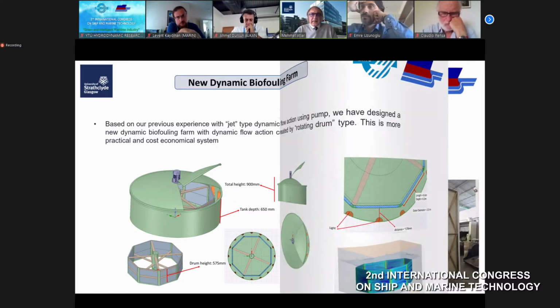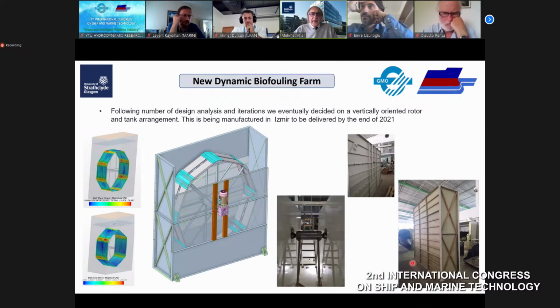After certain design iterations, eventually we said that, okay, we're going to put this rotor in a vertical sense. So we now have the rotor rotating in a vertical sense. As you can see, this is hexagonal, so 8 surfaces. If you multiply 8 by 2, there are 16 surfaces. Then you can put 16 different coatings, and in 3 weeks' time, you can develop all kinds of different slime on them, and take this and test it in your fully turbulent flow channel, and eventually predict the flow characteristics and fouling characteristics, and then the coating characteristics.